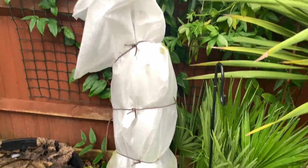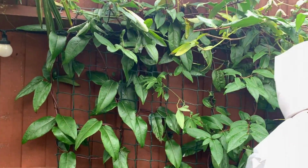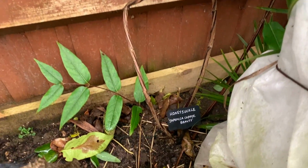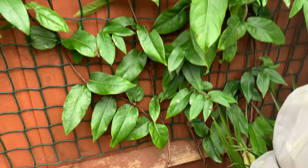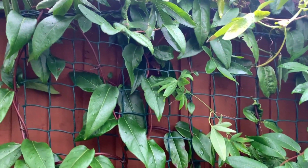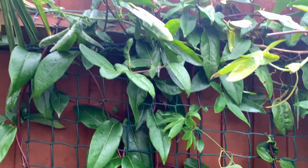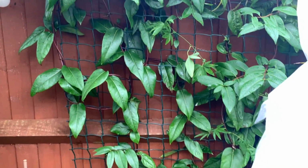And then another banana. And then behind on the fence is a honeysuckle, which is evergreen. It is honeysuckle japonica Copper Beauty, and from memory I think it produced small white flowers, and I think the new growth comes through like a coppery burgundy colour, and it's cool that it's evergreen.